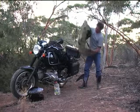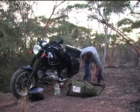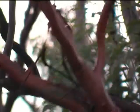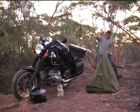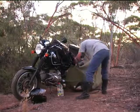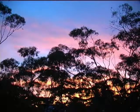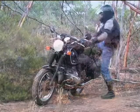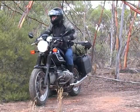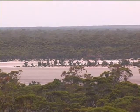Set up camp. I'm just going to be using the swag for this trip. Made of canvas. Drizzle before, so we've got ourselves an overcast day.